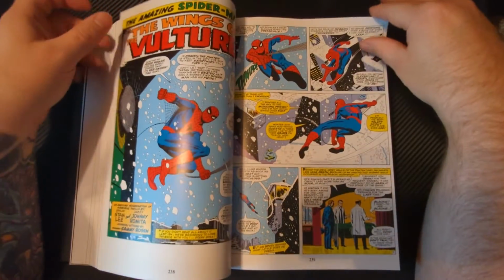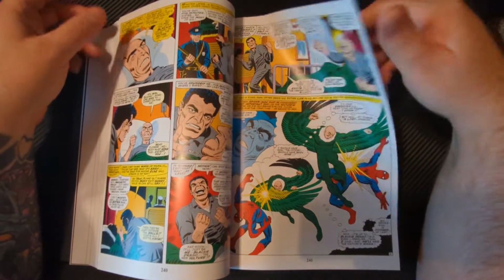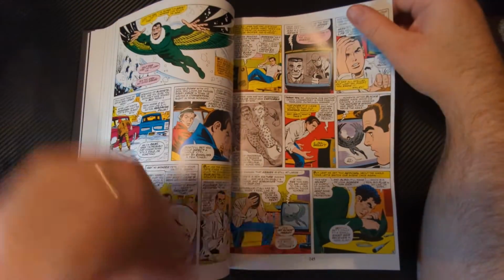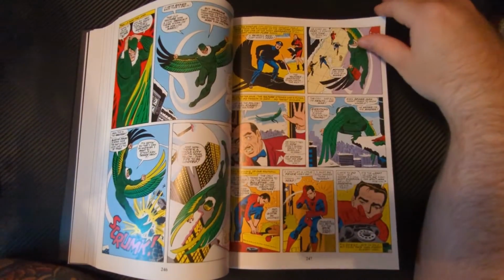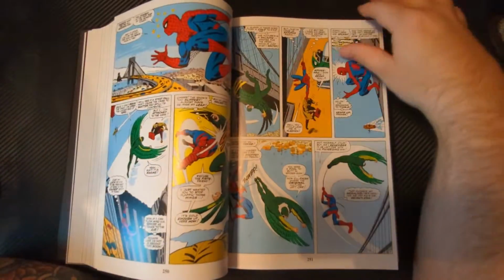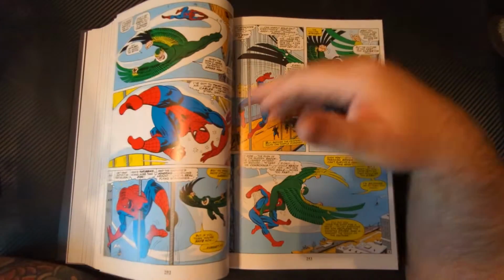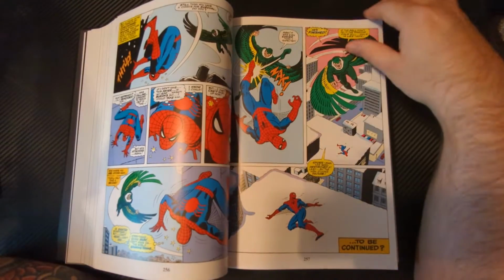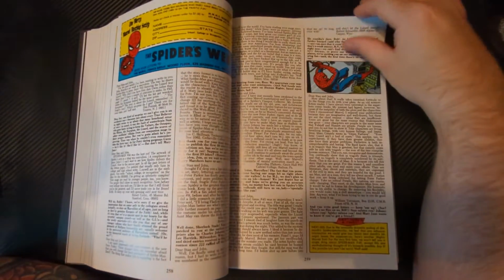Vulture comes back. Spidey had a lot of villains. Unfortunately, I think they were a little heavy in the beginning of some of them coming back after so many issues. But that's okay. You know, it all sets up for later. Here's the Vulture and Spider-Man. He's really not feeling that good. He's a little sick. You know, he got a little case of the flu. So it's kind of messing with him a little bit. And that's why it needs to be continued.